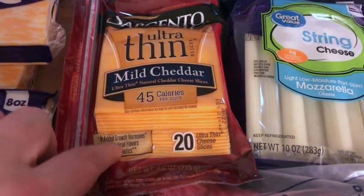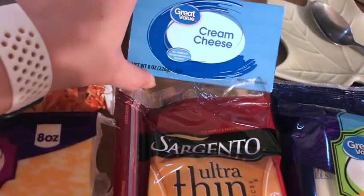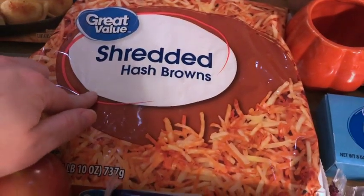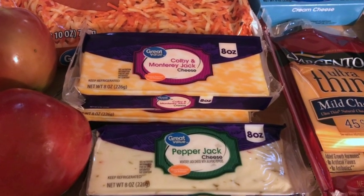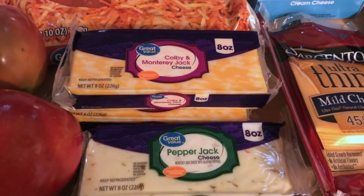I like these ultra thin sliced cheese for my breakfast sandwiches. I needed some cream cheese for the zucchini skillet. I got shredded hash browns. And then I just got a real fancy cheese shredder thing that I kept seeing a couple different people use on Pinterest, or not Pinterest, YouTube. And it looks so much easier.